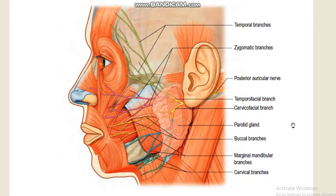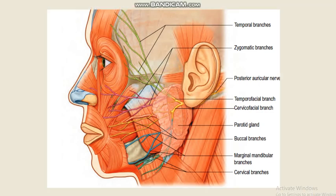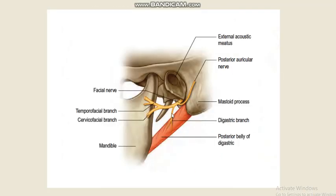So let us look at the exit of the facial nerve from the cranium, which is from where we can actually begin our discussion. You see here, you can see the exit of the facial nerve from the stylomastoid foramen, and you can see that the facial nerve is going towards the parotid gland, and you can also make out that the facial nerve immediately on its emergence has given off this branch, the posterior auricular nerve.